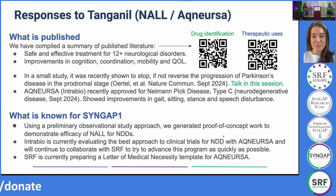It's an observational study within a group of individuals. We did this as a proof of concept to determine if there was a reason for us to continue to pursue Tanganil. And what we observed within that study was the same outcomes, roughly, that other groups were observing: improvements in cognition, coordination, mobility, and quality of life.